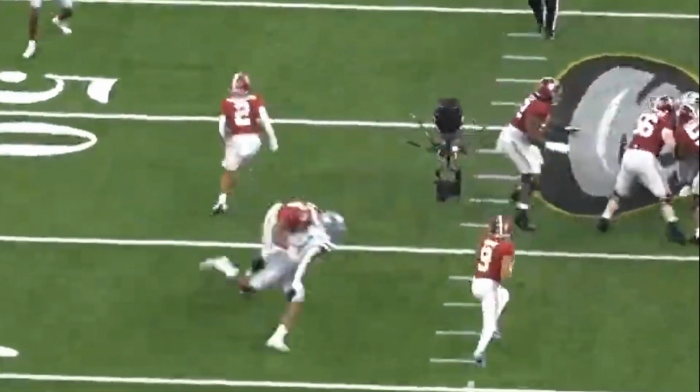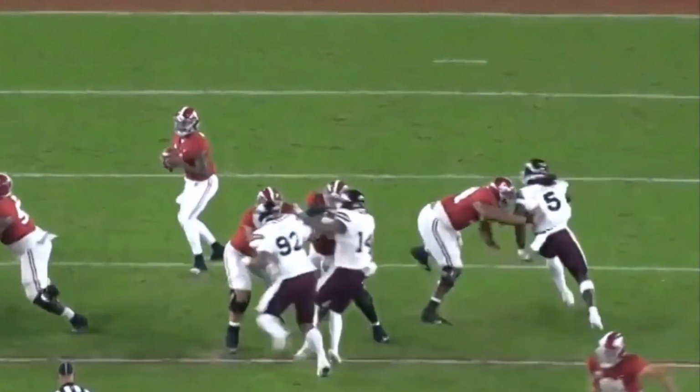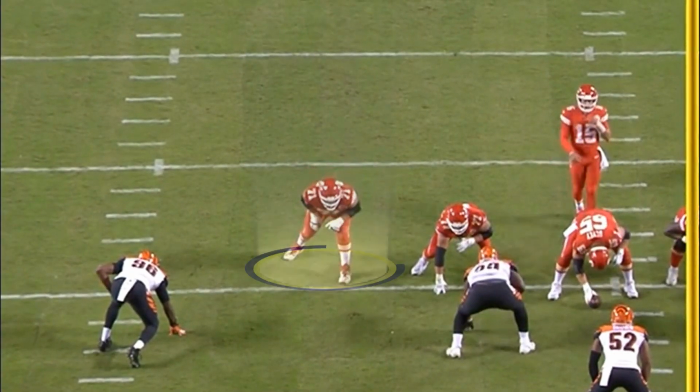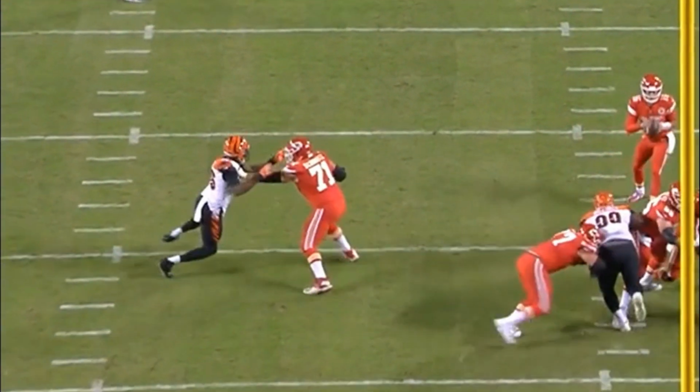This issue shows up most when defenders threaten the inside with moves like Euro steps. He reacts to the inside move and is caught off balance when the defender steps back outside. Here's an example of Schwartz playing with good patience against a Euro step. He maintains good balance and posture and keeps playing with his feet.